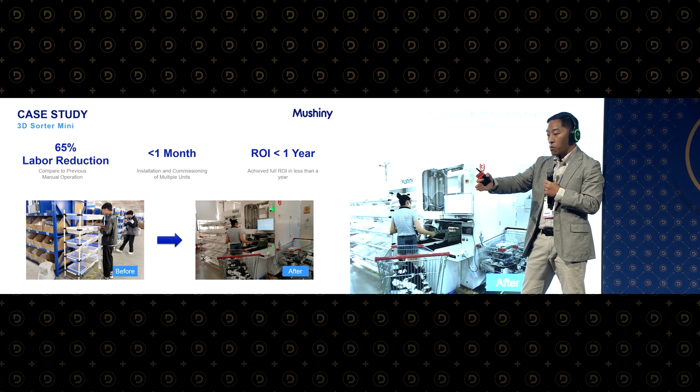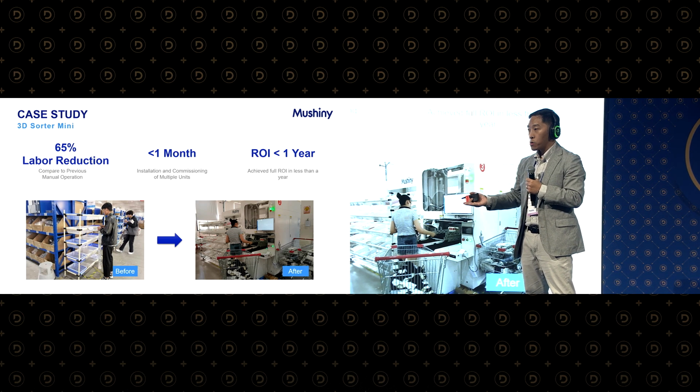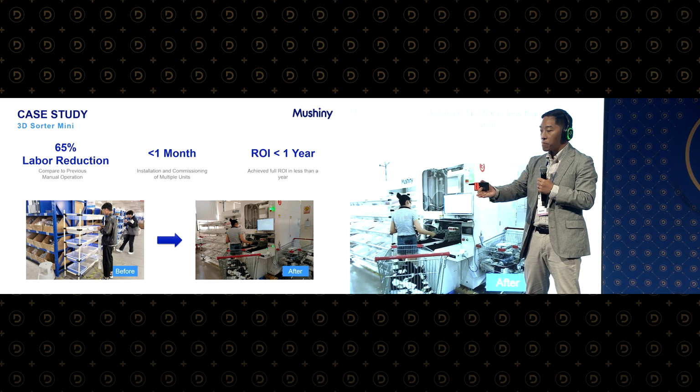And actually, these are very easy to install and implement because all these machines are pre-assembled in our factory. We test them before we ship to site. So when it gets to site, if the software API is already configured, you plug the power in and it sorts. It's like you buy a refrigerator. It's a plug and play kind of style of equipment.